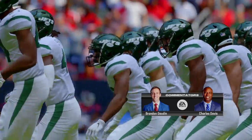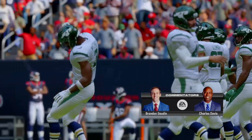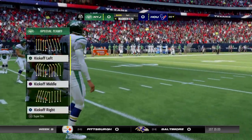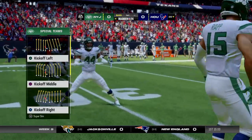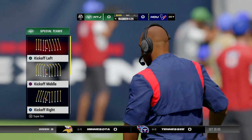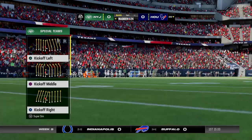With Charles Davis, I'm Brandon Gauden. And Charles, we look at this Texan ball club entering play here, losers their last time out, so they'll look to make amends. One of the best ways you can do that is to be at home, and they are. They're going to try and ride that home crowd and that wave of emotion to a victory in this one. Meanwhile, for the visiting Jets, they come into this one off a bit of a clunker last time out, a loss that ended their 5-game winning streak.